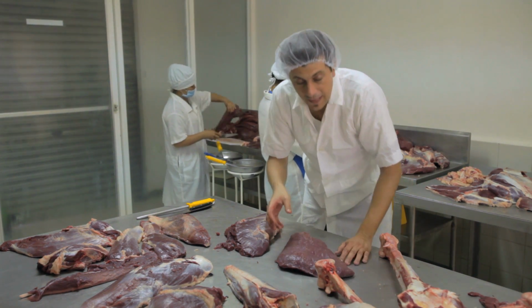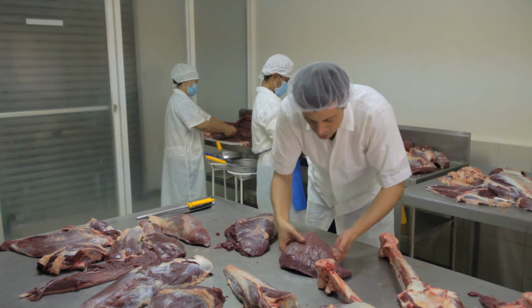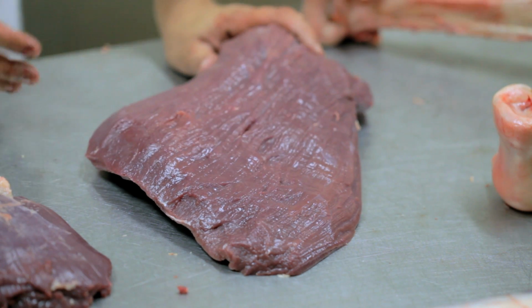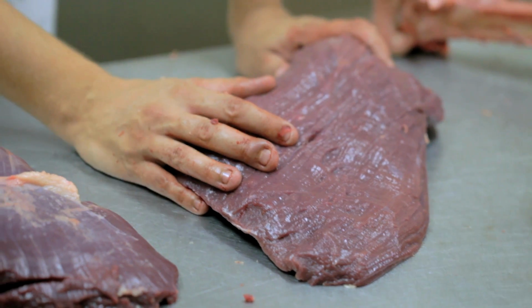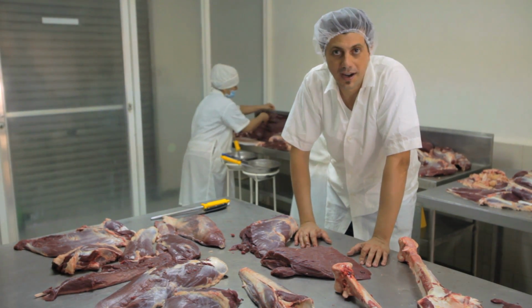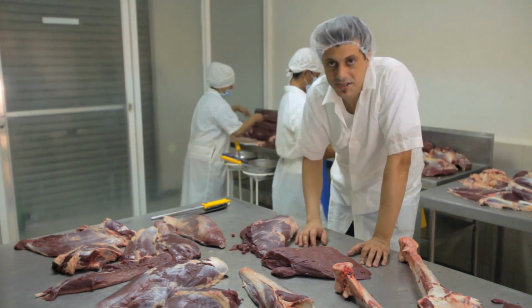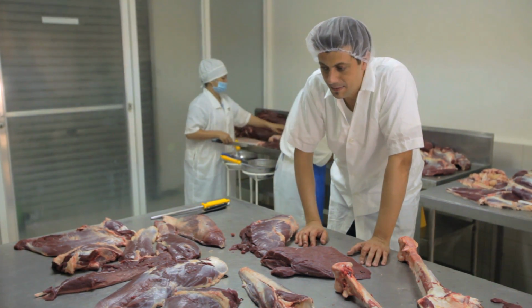So very important when you cut meat is you never cut it with the grain. You always cut meat against the grain, right? That'll always make your meat really, really soft. So I will leave all of this to the crew behind here to tidy up all of my mess. And then that's about it.